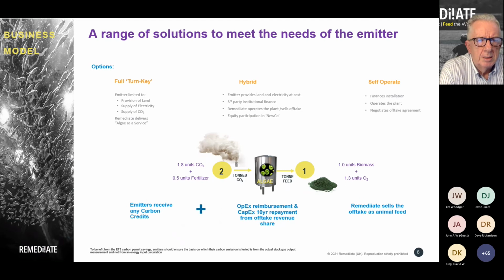So for an emitter, we can run the algae installation in a number of ways. We can deliver the algae as a service, or we can train people and allow them to run it themselves. Most people are looking for us to run it as a service. The project at CIMEC will be a joint venture with the finance company CIMEC, ourselves, and a couple of others to put that together. We plan to start that in January.